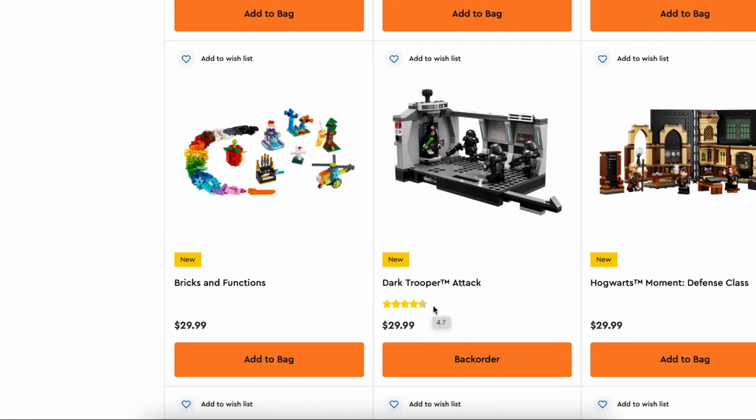The Dark Trooper Attack is on back order, but I think that's kind of expected. This is probably one of the better Star Wars sets so far this year, in my opinion. Obviously, those three Dark Troopers, and honestly a decent little display piece, or play set display piece. I just think it's a nice, concise set, and you get some really nice minifigures.